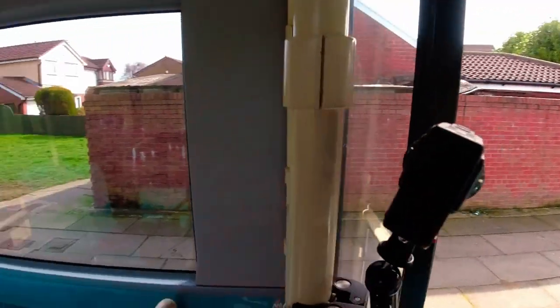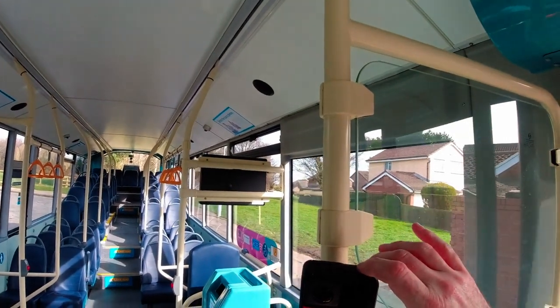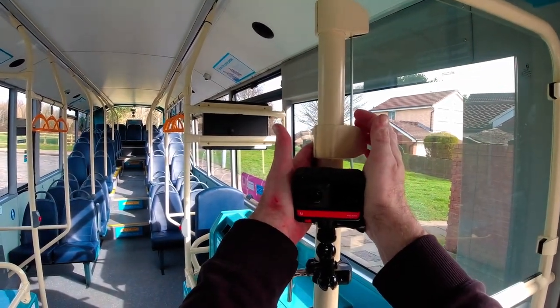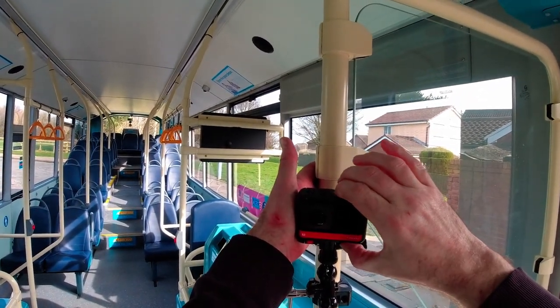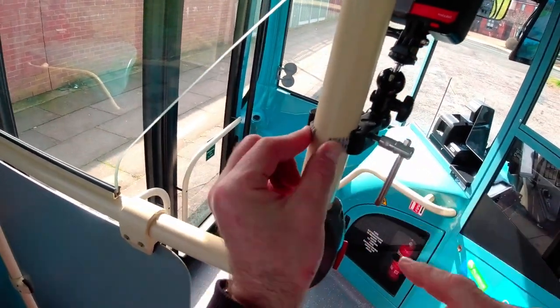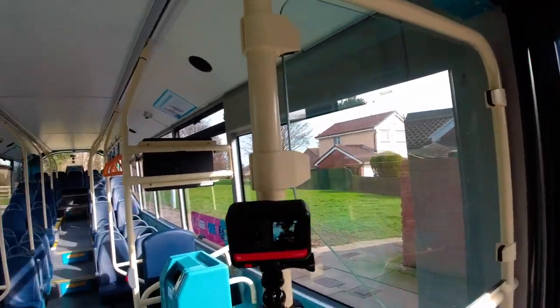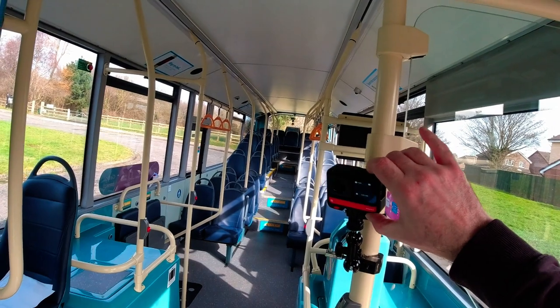So this is the Insta 360. Just close these doors. Make sure that is lined up. Turn it on. Just for the record as well, I've got some extra sort of a thing at the back, so I don't, you know, scratch the post. So I'm going to record on that.